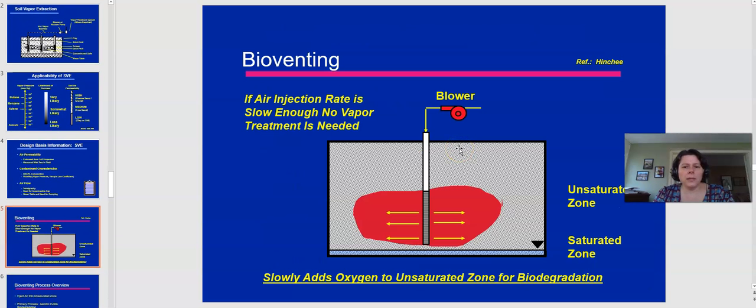The other thing you could do is bioventing, which is, instead of sucking air, you're injecting air into a volatile phase to cause it to degrade. So we talked about aerobic biodegradation, and some of them just need more oxygen added to help break them down faster. So you can do that.